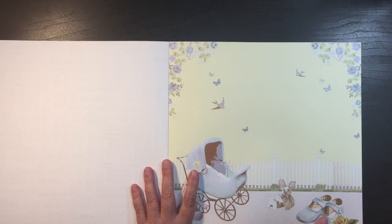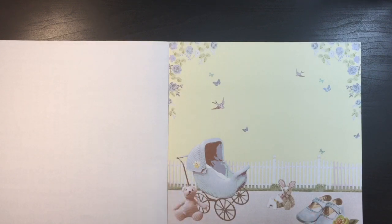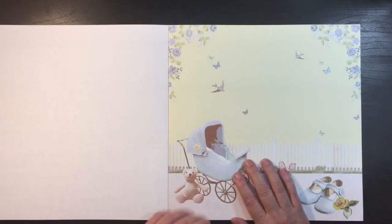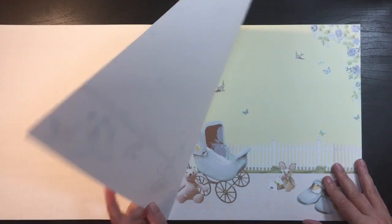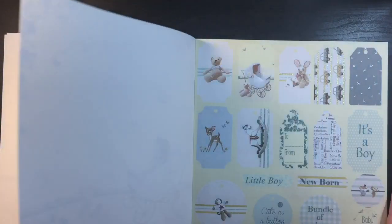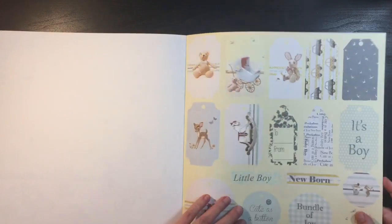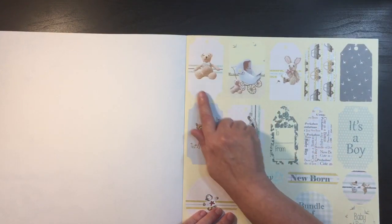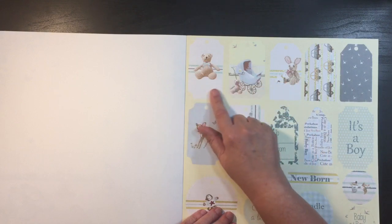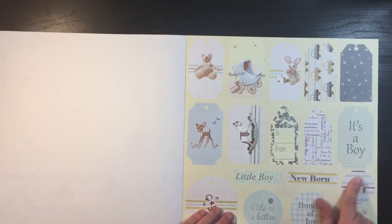Sorry, my phone rang, so I had to cut it off. Anyways, you get this pram and the white picket fence, and 3 sheets of those. So very cute. Then you get 3 sheets of these cut aparts. So these are all tags that you could cut out. So little bunny and your teddy bear and your pram and it's a boy.